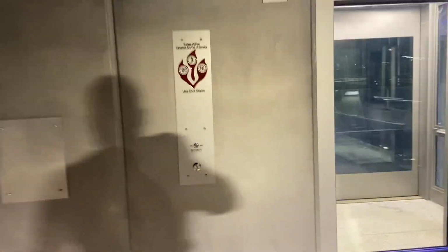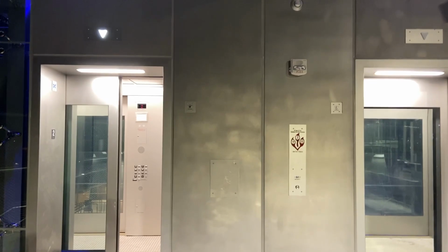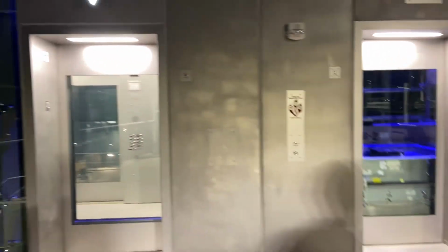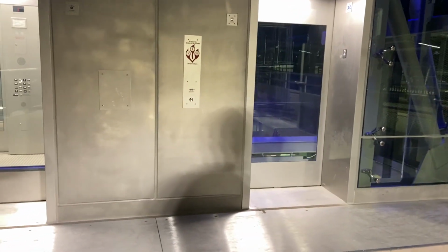Well, it's perfect. The door closed. Two big tall shafts in blue. The lights change color. There it goes. Nice. There goes that car. Runner goes off, and that's about it.